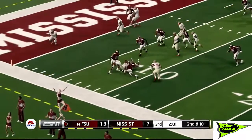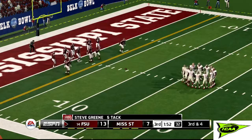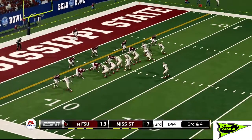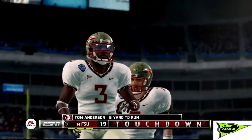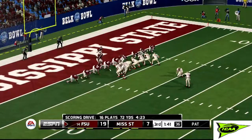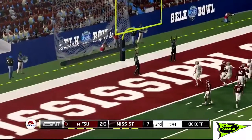Big opening. And he's tackled after positive yardage. That'll bring up 3rd and 4. This is the 16th play of this drive. He just put his eyes on that end zone and ran with some real purpose there. And he adds the extra point.